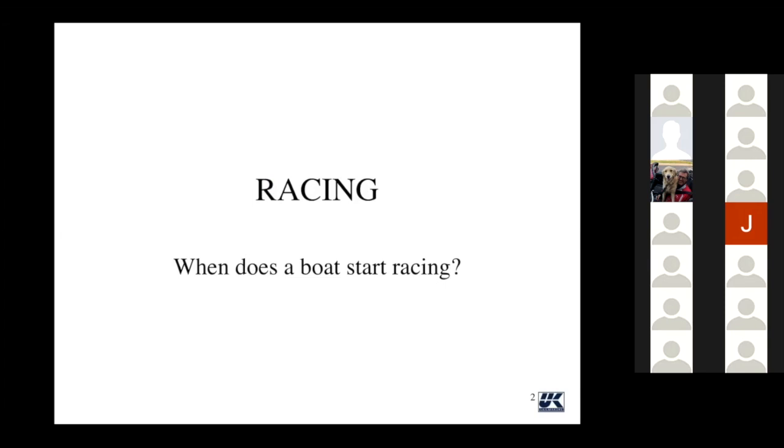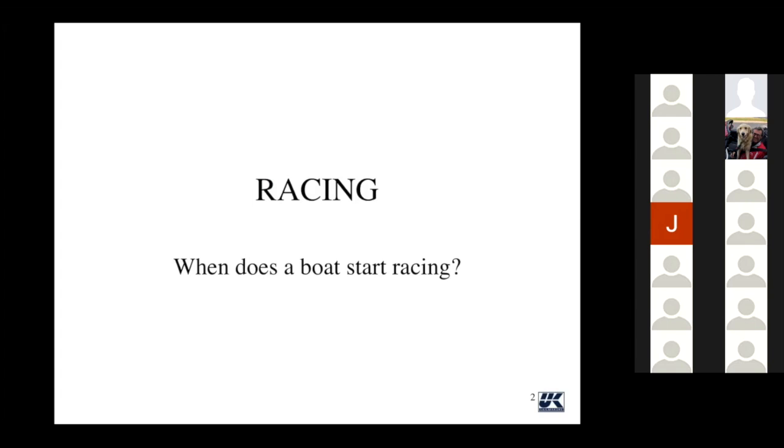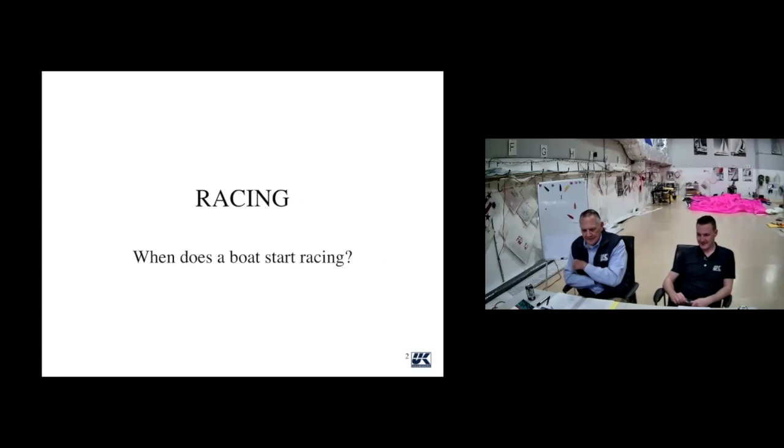Does anybody want to volunteer an answer to this? Does the boat start racing at the prep gun? Prep. That's correct. Start racing at the preparatory signal. Let's go to the next one.